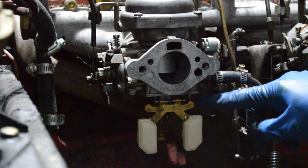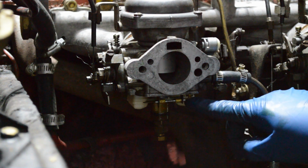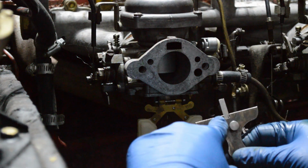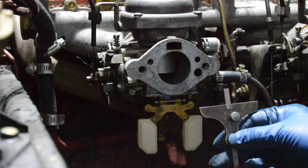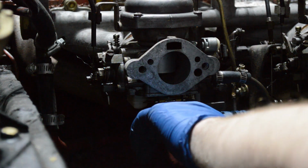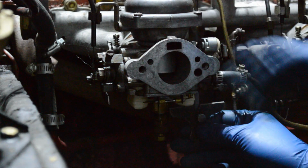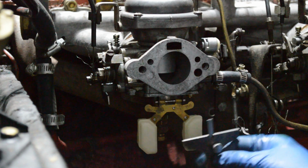So here's the needle valve right here, and I find if you hold the tab against the needle valve, that's approximately where it needs to be anyway. So that's where gravity would set it. So you set a ruler. You don't need something as fancy as this, but 16 to 17 millimeters is what you're looking for. And you want to check from the carburetor body without a gasket to the floats. Should be 16 to 17 millimeters on both sides.